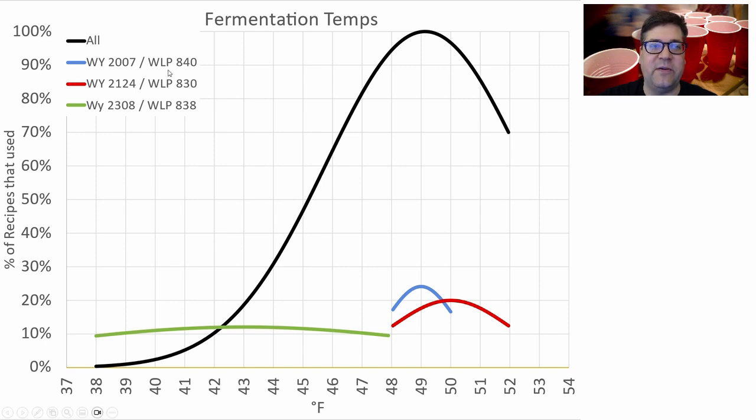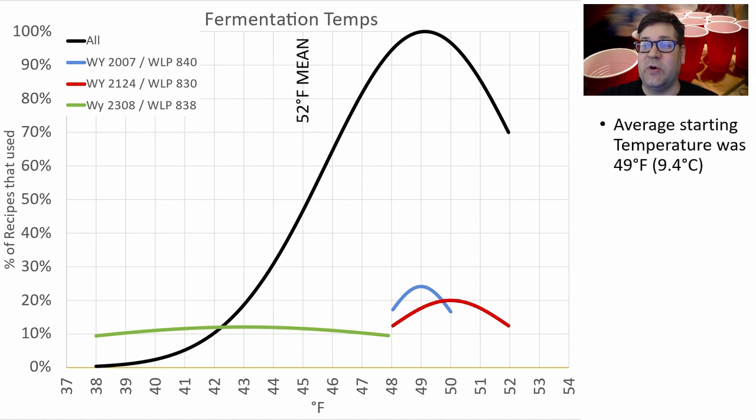The yeast strain 840, which is what we're using, was right there. Very narrow band, 48 to 50. 838 is the one that was fermented at 38 to 48. So it could take it cold. Would love to see brewlosophy cover that, see if they can get it to ferment 38 versus normal lagering temperatures and tell a difference. Average was 49 there.